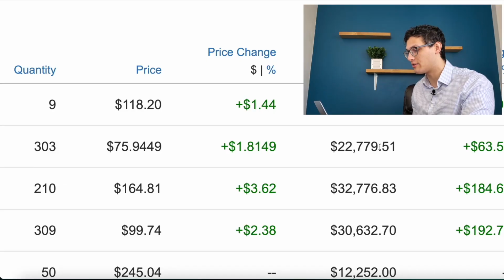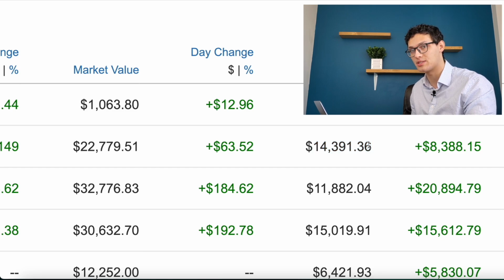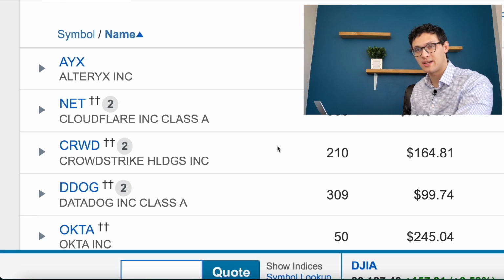But because I sold out of Fastly, my market position in Cloudflare grew a ton. It's now over $22,000, but that's not just because I invested a ton of money in Cloudflare. In fact, I only invested just over $14,000. The rest of that is entirely gain in the stock. You're gonna see in a little bit that a lot of my stocks have gained over 100%, and Cloudflare has gained over 100% for some of my earlier investments. But the reason that this gain is not 100% of my cost basis is because I dumped all that Fastly money in relatively recently. The next stock to look at is Crowdstrike.